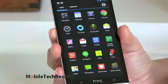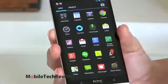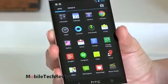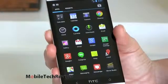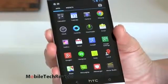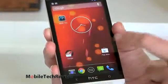Pretty much every application that Google makes and usually puts on a phone is found on here. There are, of course, no carrier applications whatsoever. And there's no HTC Sense applications either, which could be a good thing or a bad thing, depending on how you want to look at it. So that's what really sets this apart.